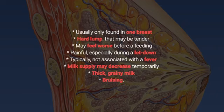It is sometimes felt as a hard lump that may be hot and tender. A blocked milk duct mostly feels worse before a feeding while the breast is still full and feels less sore after a breastfeeding session. Nursing on the side that has the lump could be painful, especially during a letdown. It is typically not associated with a fever.